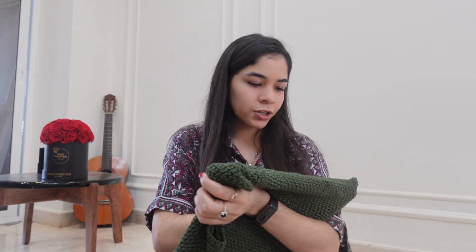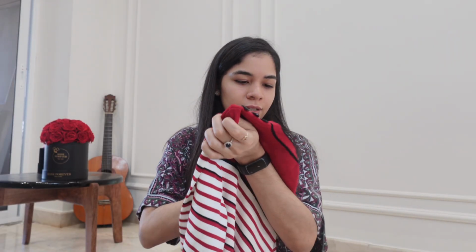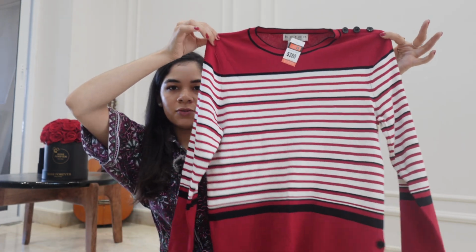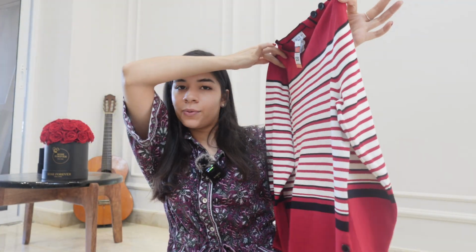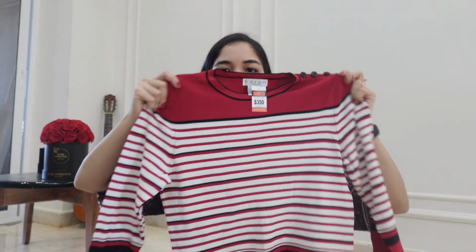And this is by New York & Company in a size medium. And the last thing that I got was this Karen Millen top, this long sleeve, and this is one that I'm going to share with my mom because she loved it too. It's this red, white, and black striped top. So cute, such a nice fabric. I have yet to try this on.